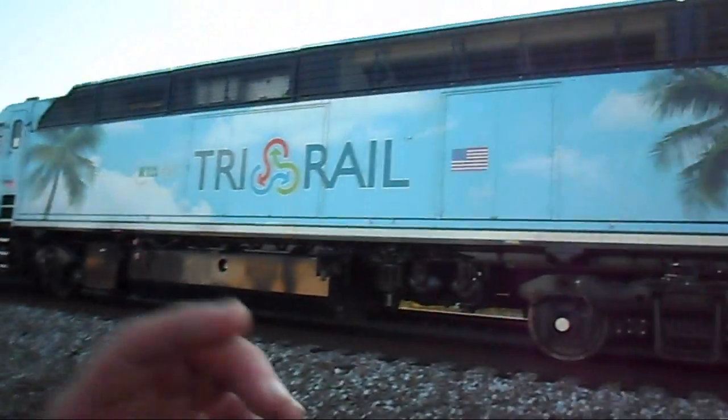Here's the Tri-Rail engine hooked up to the CSX train. The engineers are waiting to switch crews, and while they're doing that, we're here looking at the train. It won't be much longer before the crew gets here. They switch out and this train will be going to Miami. So let's check it out a little bit before it goes.